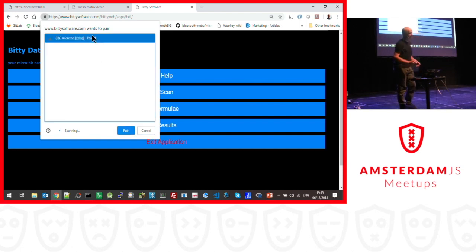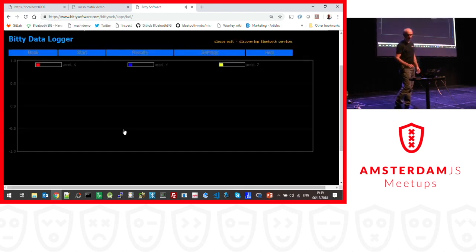So, first thing you do is you have to discover that device. Hitting the scan button called the Web Bluetooth API, it scanned for these advertising packets that are flying through the air every 100 milliseconds, found it, listed it, and I'm going to say, yeah, that's mine. And in doing so, I caused a connection to be made from my browser and my code to this device on the table right now.